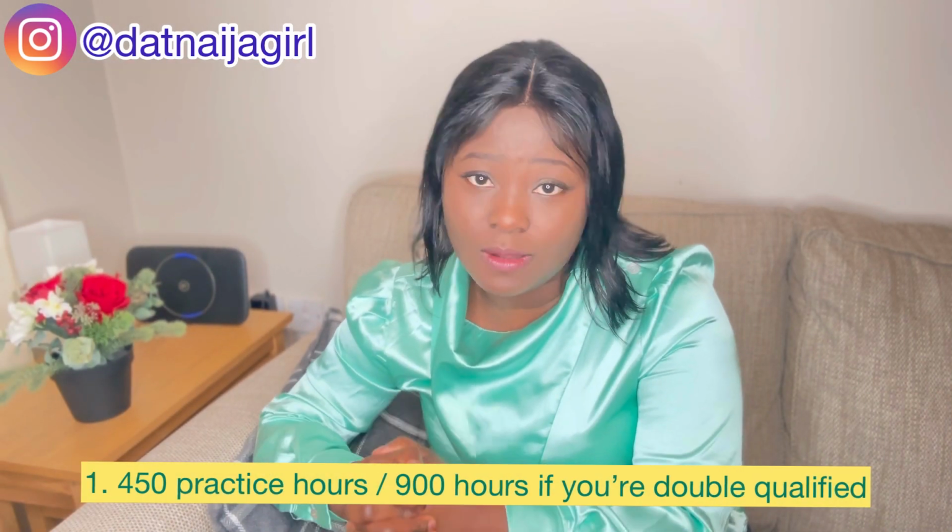So what are the requirements that you need to get yourself revalidated by the NMC? The first one is 450 practice hours. So if you're a nurse or midwife, you're expected to be able to provide 450 hours of practice in the past 3 years. However, if you hold the qualification of a nurse and midwife, that's double qualification, so your practice hours is also going to double. So that means you need 900 hours of practice.